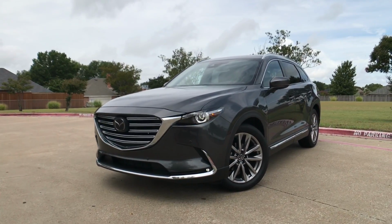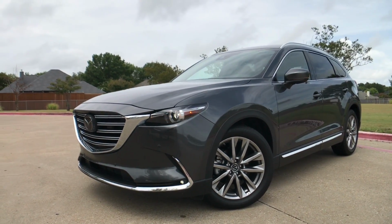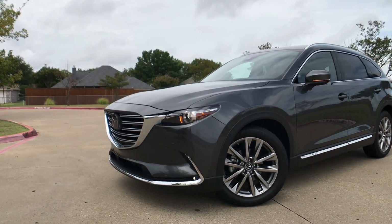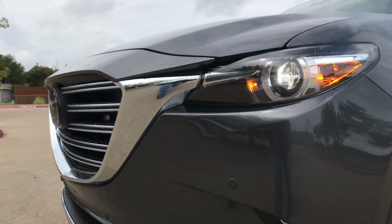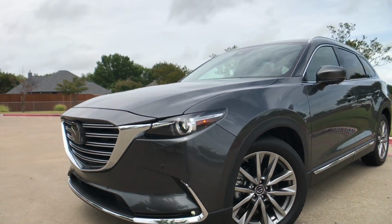As most of you probably know, this is familiar design language from Mazda. I am a fan of it, especially these front ends. They do look pretty stylish, pretty luxurious looking. And one thing to note is that we also do have, as you can see right there, a parking sonar. We have parking sonars in the front and the rear.